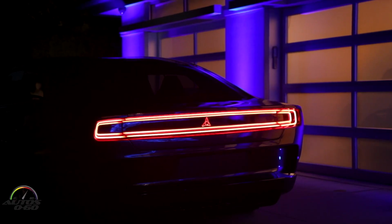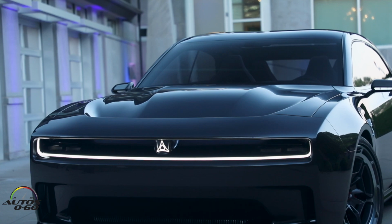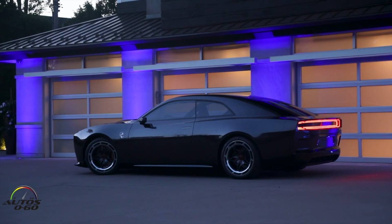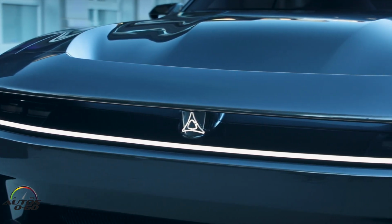Dodge did not want to follow what everyone is doing in electrification, so we literally had to make our own invention, make our own way, and start from scratch. We needed a car that looked like a Dodge, drove like a Dodge, and sounded like a Dodge at the same time as being electric. So, we're coming with an all-new design.